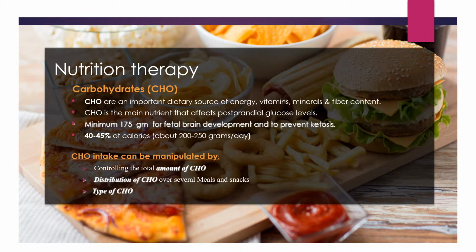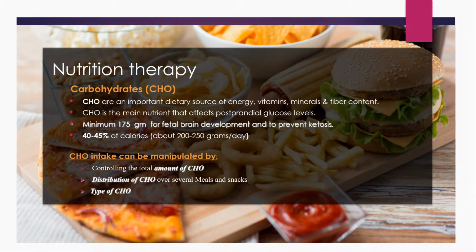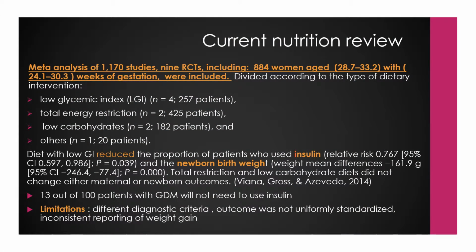Current research is going on to find out whether restricting the total amount of carbohydrate has a better outcome, or taking a more liberal complex or low glycemic index diet. Because most of the studies are on small groups, I have taken this meta-analysis of 1170 studies, which contains 9 RCTs, and more than 884 women at a gestational age of 24 to 30 weeks. They were divided into 4 groups: low glycemic index, total energy restricted, low carbohydrate, and other.